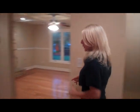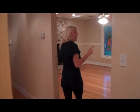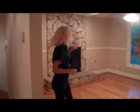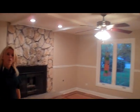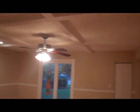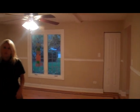Lots of space in this house, as you can see. We'll take you around here. And this is actually your living room then. We have the fireplace over here. It's a really nice touch in this room. It gives it that warm, cozy feeling. You have the ceiling fan. And again, you have the chair rail going across in this room.